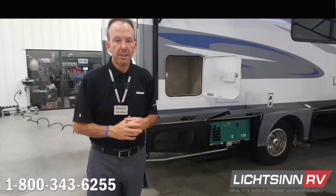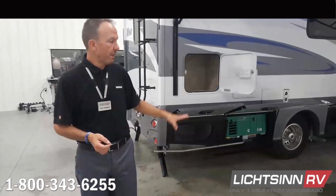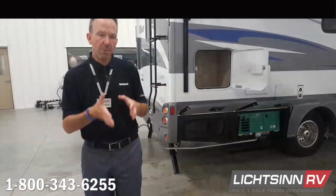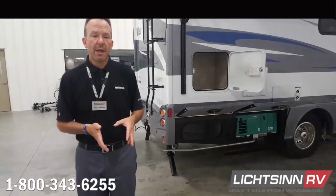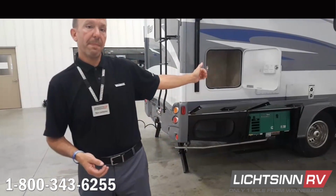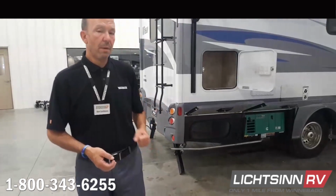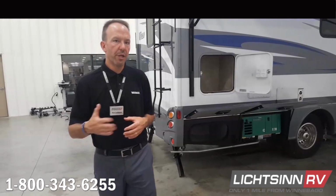Next outside question. Is there an outside LP quick connect for a grill? Good question. There currently is not. The LP cylinder in the coach is actually mounted in the cross rails of the chassis, and there is a remote fill just behind the driver's seat on the exterior compartment. So that would be something we would want to tee in for you. Good question though on an LPG quick connect for a gas grill.